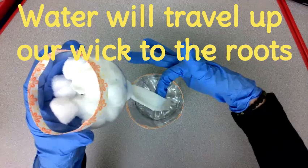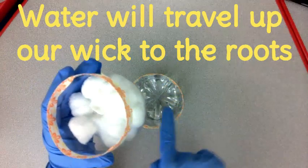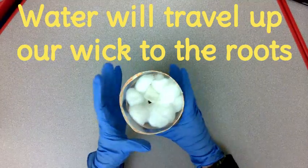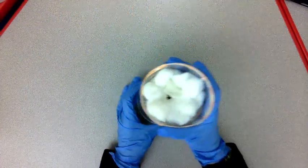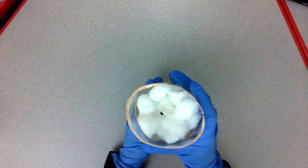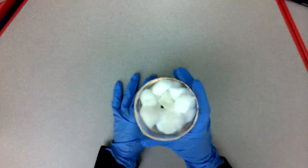The water will travel up our wick to the roots, and we want to make sure that we don't fill the bottom part up to the very top with water. We just want the bottom portion, maybe about a quarter of the way full of water. Notice that our system sits nicely on top of each other.